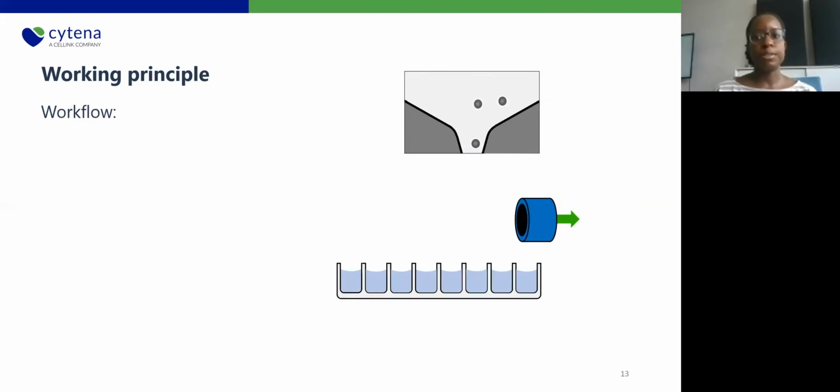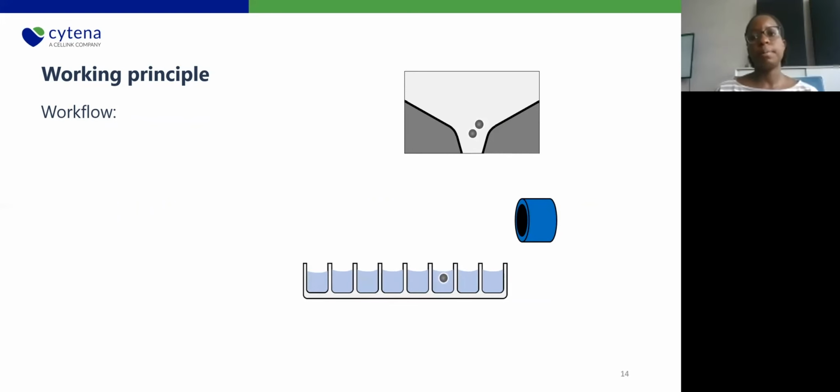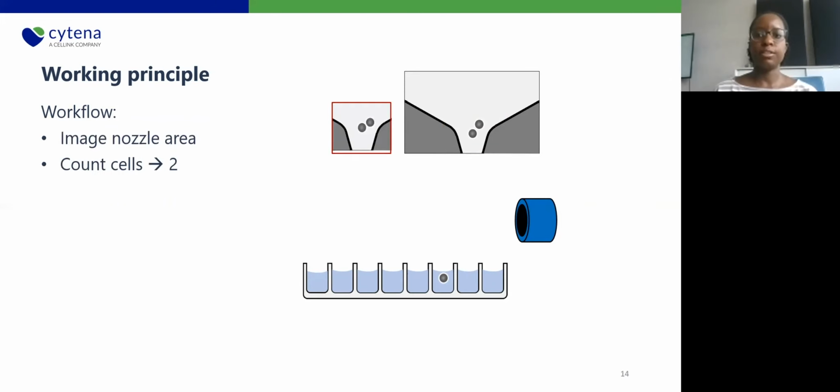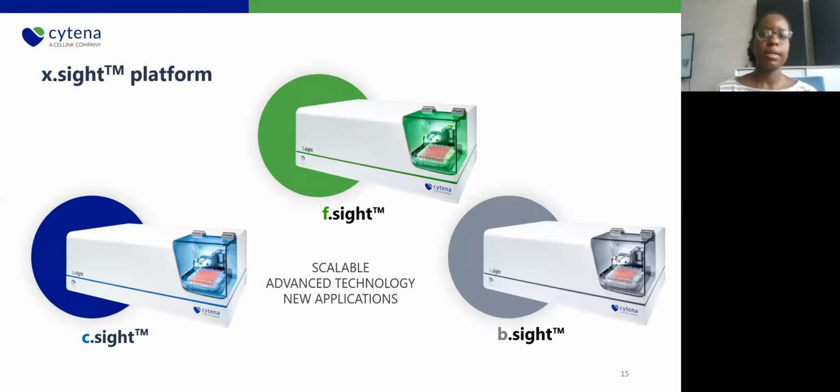So now we have a new situation, and there's a single cell in the nozzle. Here, the shutter is shut off, and the single cell droplet is dispensed into the well. The algorithm is also capable of measuring a variety of morphological parameters, such as cell diameter and roundness. Therefore, it can even detect two cells sticking to each other and send them to waste. The shutter will then remove the droplets with multiple cells or particles that don't fit the morphological criteria set by the operator.